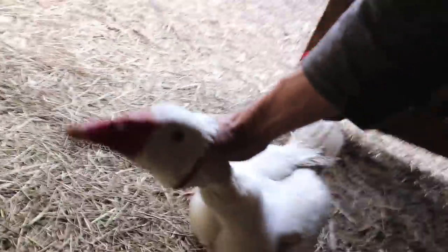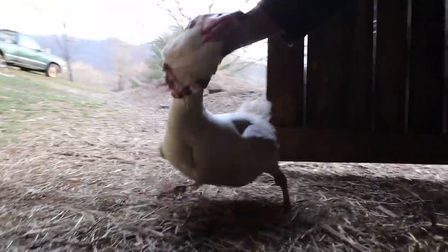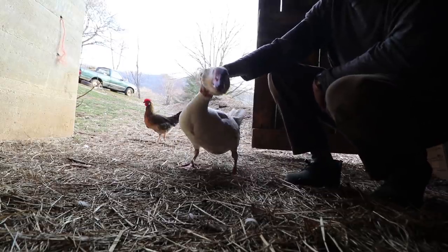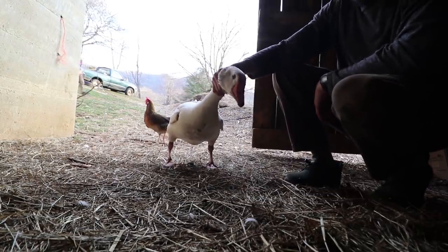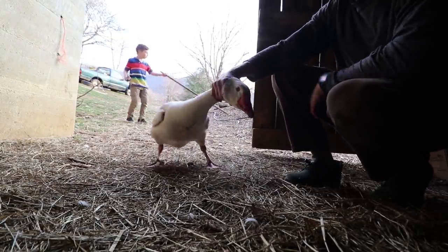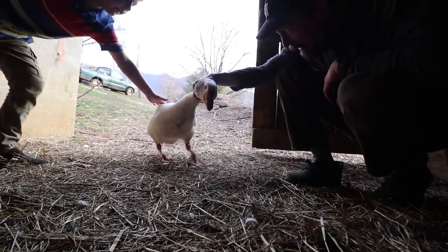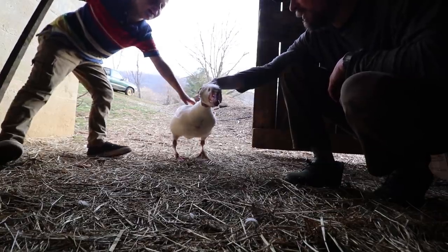I'm just holding him because he's biting me. Once you get a goose by the neck, there's not a lot they can do. They can beat you with their wings and they can scratch you with their claws, but they think the world is over once you get them like this. Why are you so mean, buddy? Why are you biting everyone and beating up on everyone? I won't let him go. You can pet him.